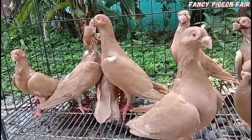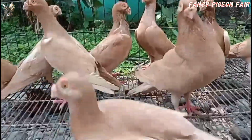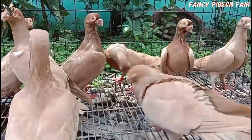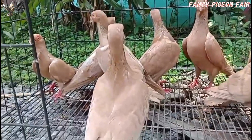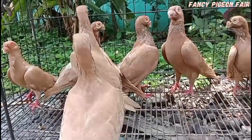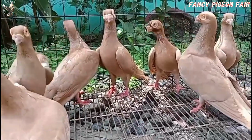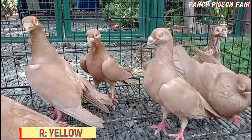The origin of the Barb Pigeon can be traced back to North Africa, where it was developed by the Barbary people through selective breeding. The bird's distinctive appearance and exceptional flying ability made it a popular breed among pigeon fanciers and enthusiasts in Europe, and it was later introduced to the United States, where it remains a sought after breed to this day.